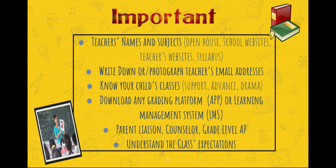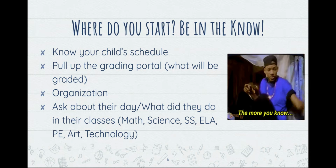Also, it is very important to know who is the parent liaison, who's the counselor and the grade level assistant principal. Counselors and even assistant principals are usually assigned a grade level. Know who's in charge of your child's grade level. Understand each class's expectations. Once again, know this by the course syllabus. Remember, in middle school and high school, it's a little more complicated because students have more teachers, more classes, which means more expectations.